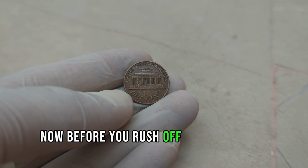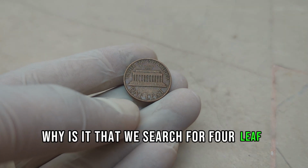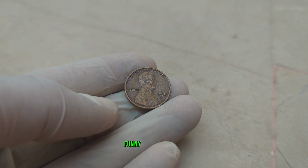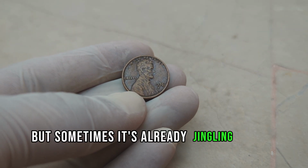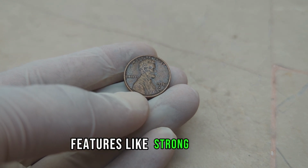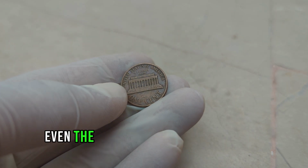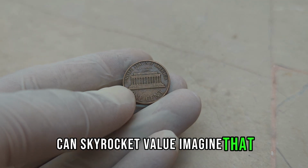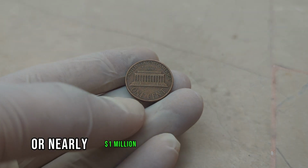Now, before you rush off to check your coins, let me interrupt with a quick question. Why is it that we search for four-leaf clovers or lottery tickets, but ignore the small change in our pockets? Funny, isn't it? We chase luck everywhere, but sometimes it's already jingling in our hands. Back to the penny. Collector's prize features like strong strikes, no visible wear, and a blazing red finish. Even the tiniest variation in the mint mark D can skyrocket value. Imagine that. A single letter determining whether you hold a penny or nearly $1 million.